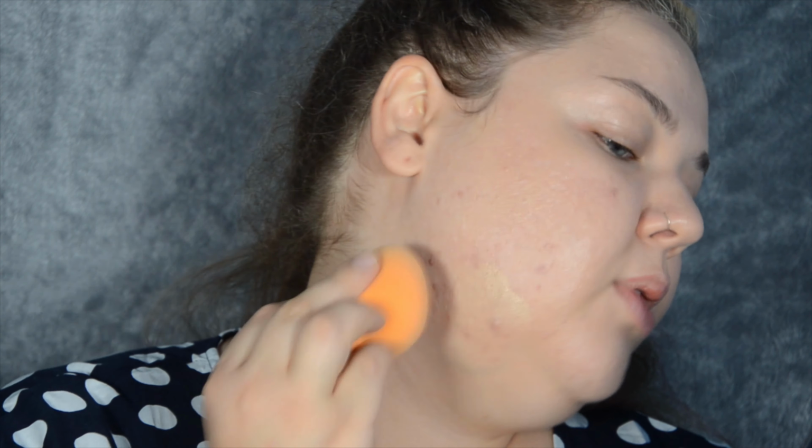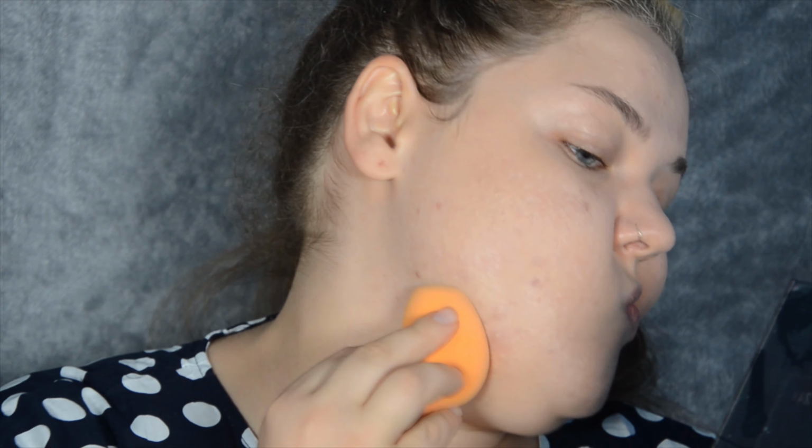I kind of like this. I'm hoping it's going to build like it promises to do. I'm going to give it a couple of seconds though. Yeah, I think this one has dried a little bit. Let's see if I can get a little bit more out of this right here. I don't know. I don't think it does build.